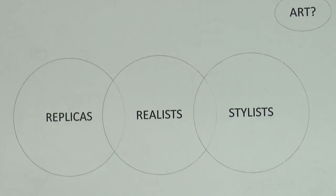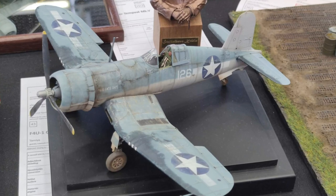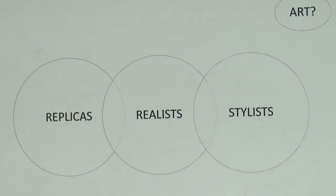Now, the next type of modeler is going for a scale model replica too. That's why there's the overlap with the replica guys. But they want to add as much realism as possible. And what does that mean? What does realism mean? Well, basically, to any modeler or a layman, a non-modeler looking at it, with the right lighting and the right photography, they're sort of tricked into thinking, hey, that almost looks real.